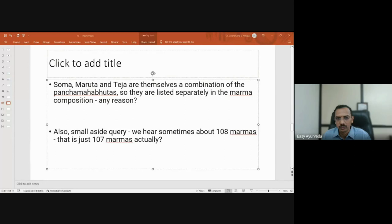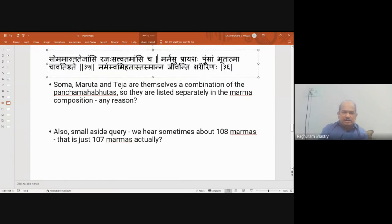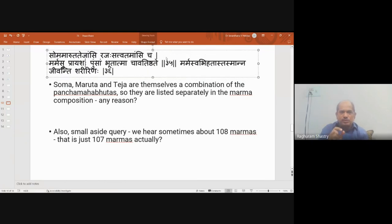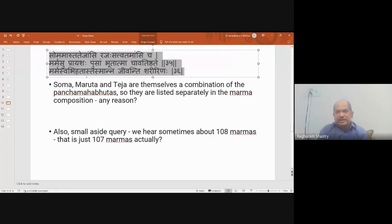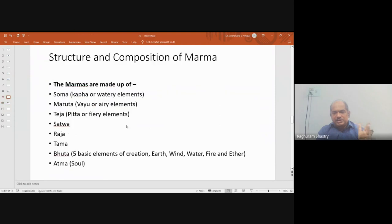Okay, so Soma, Maruta and Teja are themselves a combination of Panchamahabhuta. See, here the Acharya is probably telling that Soma actually means Chandra, so that is the moon energy. Maruta, that is air energy. Teja, that is fire energy. They are almost similar to Loka Purusha Samya, if we are seeing. So they are almost similar to what is there in the Panchamahabhuta: Prithvi, Aap, Teja, Vayu, Akasha.